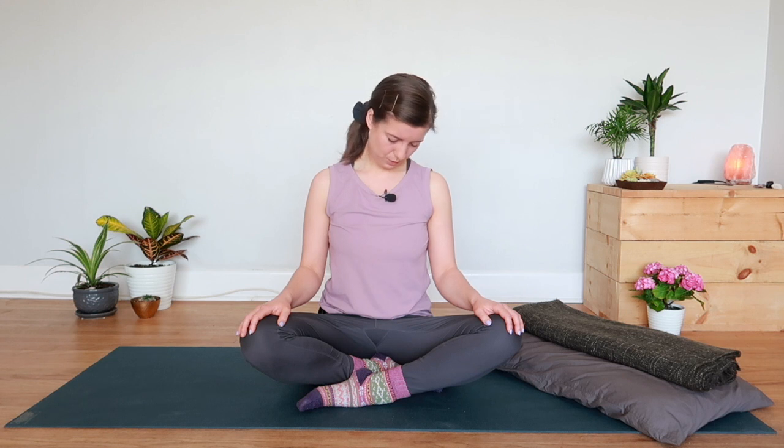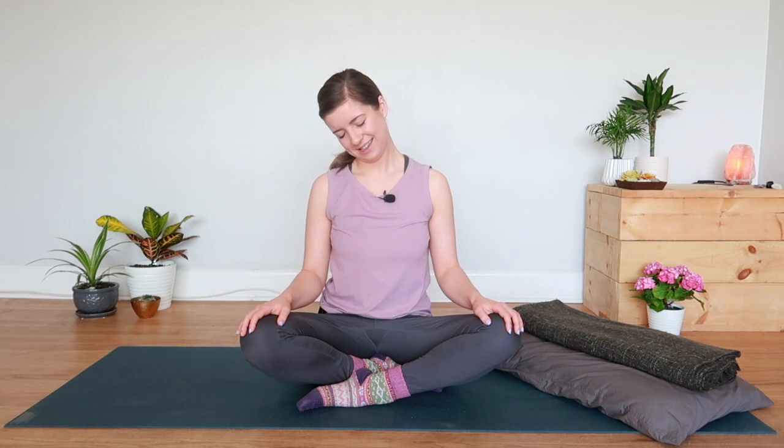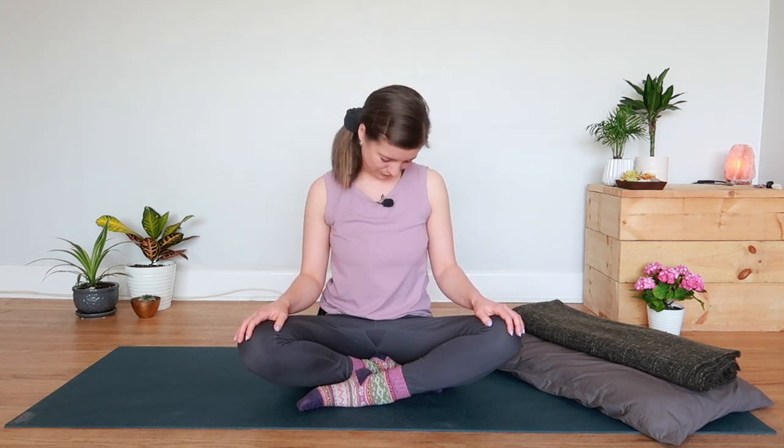Take your head back up to neutral now, and we'll make circles with the nose. So you might start small, and then gradually make that circle bigger, working through that crunchiness of the neck, helping to release any tension. And if you find a point that feels extra tight, it might feel good just to pause and linger there.